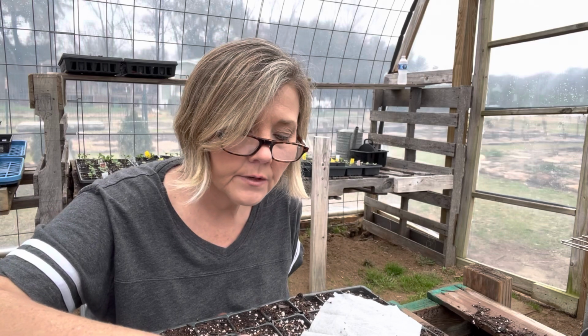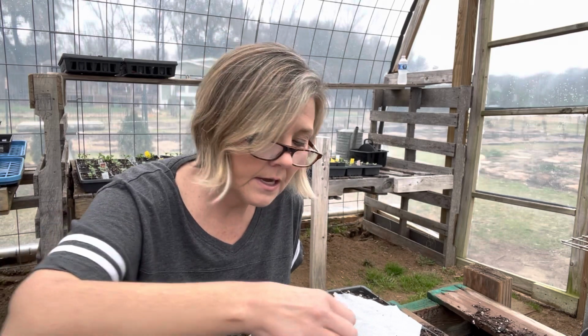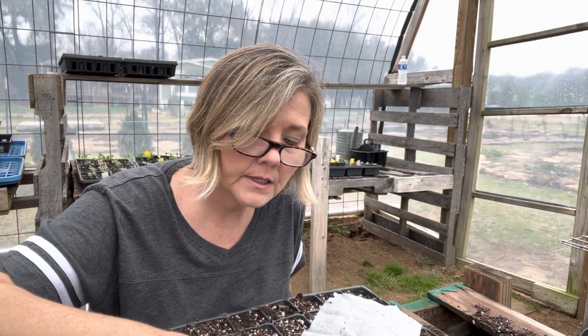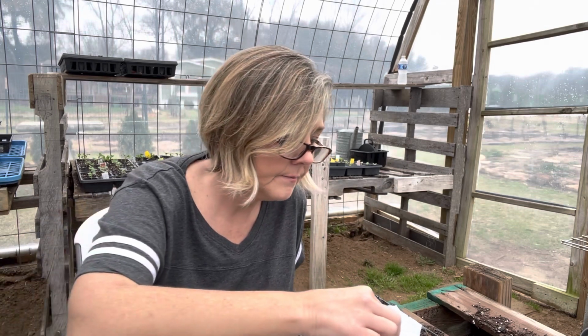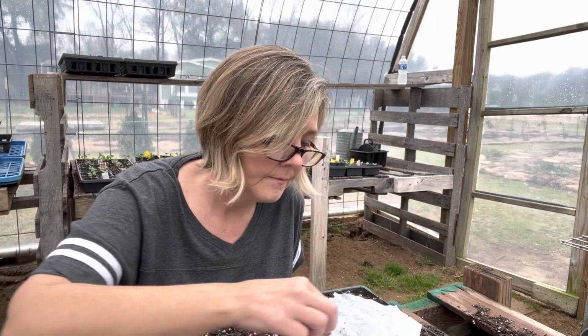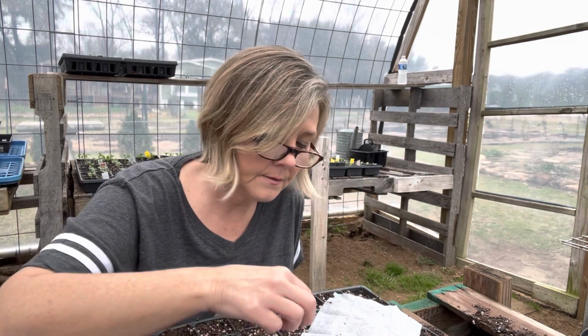Man, I am sowing a lot of hop seeds here, and I am not going to need all of these hop plants. But I have plenty of friends that may want to grow some hops.